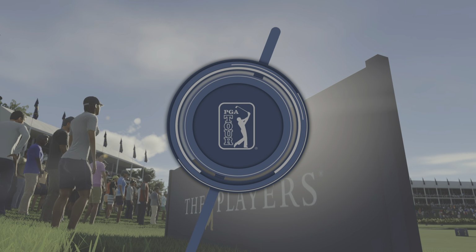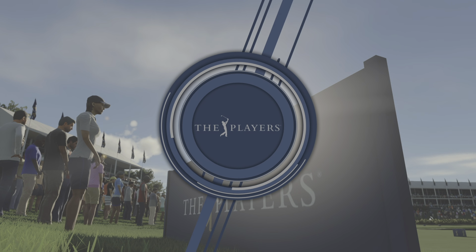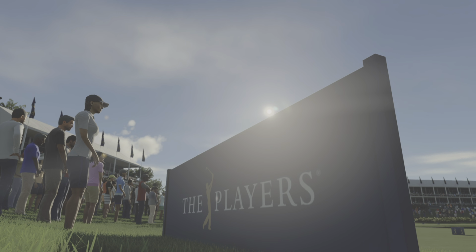PGA Tour is proud to bring you the season-long race for the FedEx Cup. Today's coverage of the Players' Championship is about to begin.